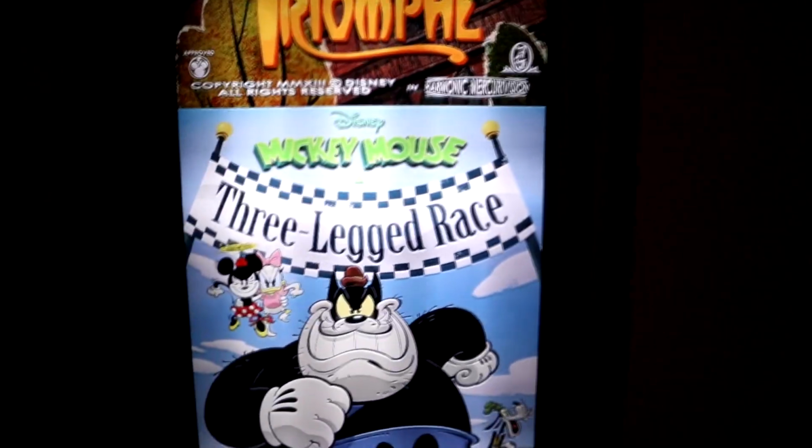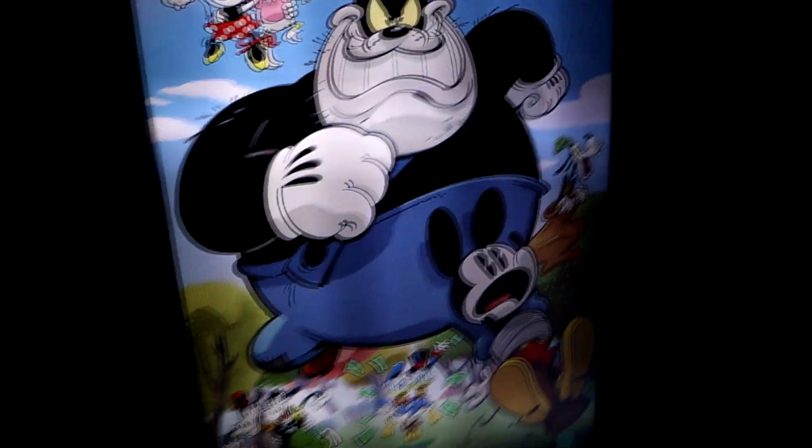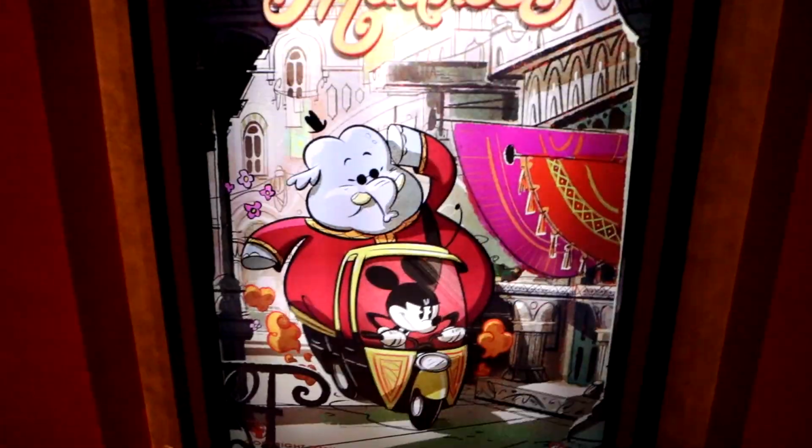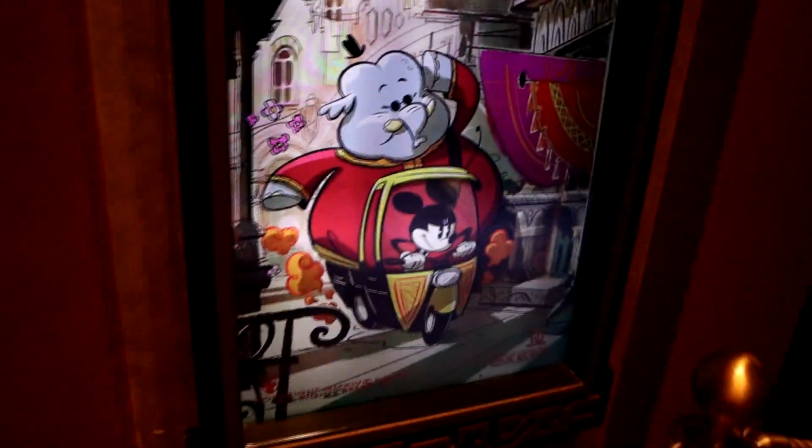I didn't realize these kind of cartoon things change here. Three-legged race. I've seen that one too. I love a lot of these Mickey shorts. And these signs that display Mickey shorts, I've not seen Mumbai Madness. But the signs that display Mickey shorts currently roll up like that and change while you're walking by them as well. Nice little detail there as we make our way into the attraction.